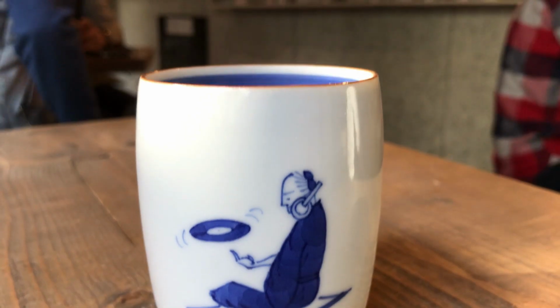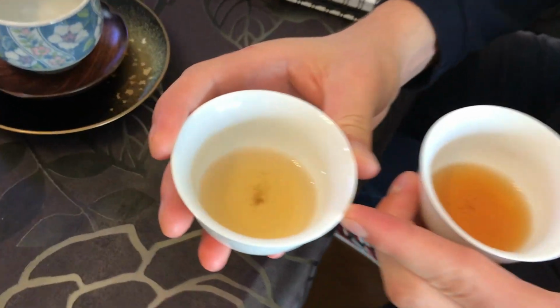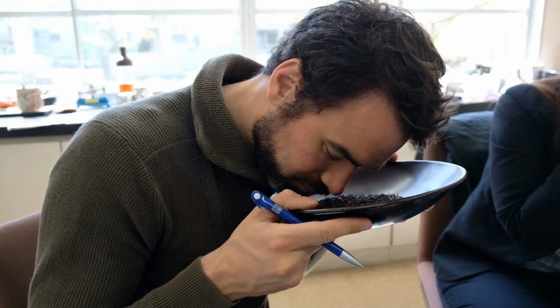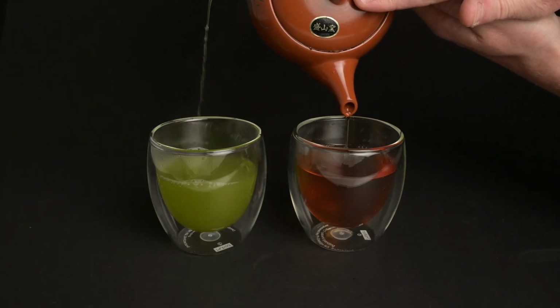Drinking Hojicha in the late afternoon or evening can be a very relaxing part of your daily routine. The tea is quite low in caffeine, with only around 7 to 40 milligrams of caffeine per cup. The roasted notes of the tea are very calming and can be a great way to unwind after a long day. Now that we have explained a bit about both of the teas, let's discuss the differences in more detail.